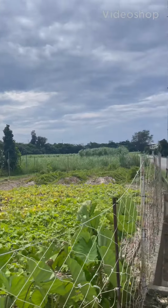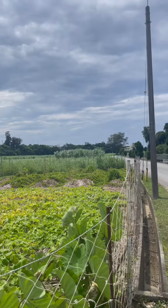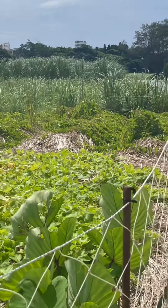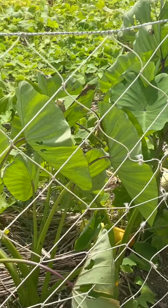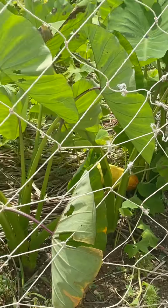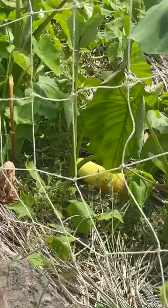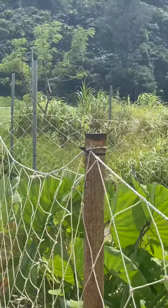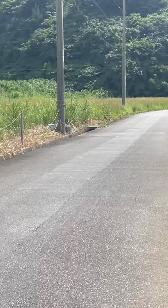So guys, today we will be doing a video of the Okinawa farming. So right there we have yam. In Jamaica we call these dashings, and this yellow thing right here is called squash. So these are squash right here. So I'm gonna take you along and show you what the farming area looks like.